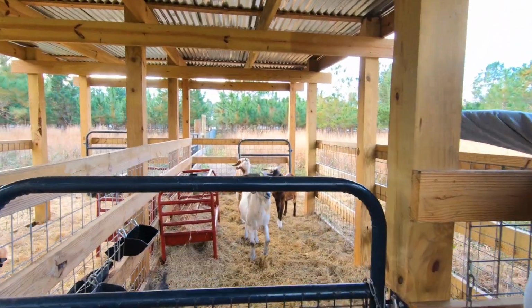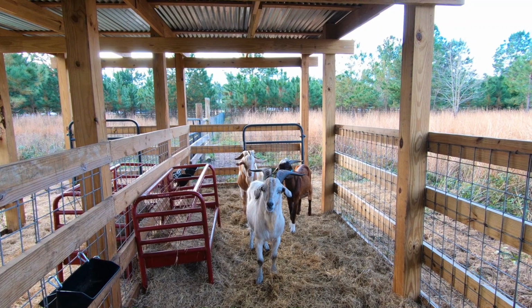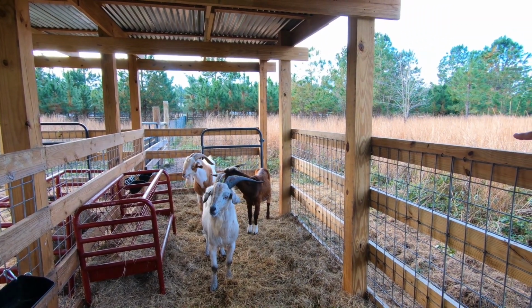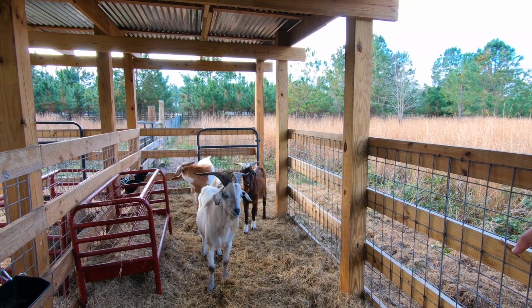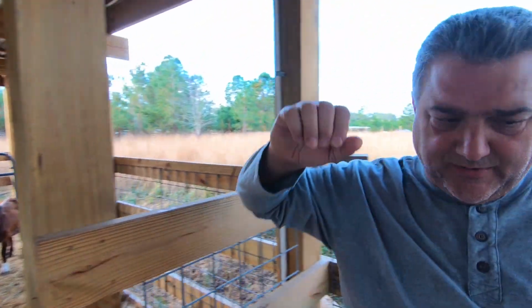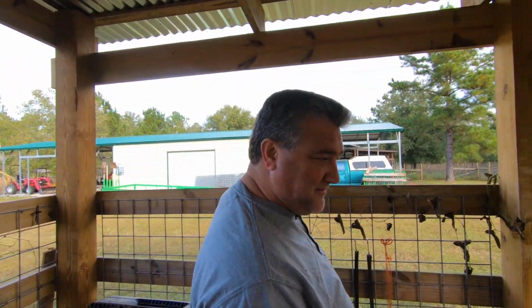So we've got Jarl, the blue one, Einar, the brown and white one behind him, and the one on the right is Heat Seeker. Heat Seeker is our homegrown buck from last kidding season. Looking forward to him growing up. We actually bred him the first time this year and had 100% of his first time does take.